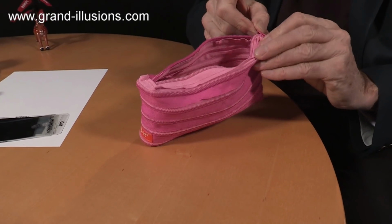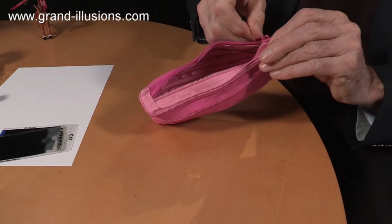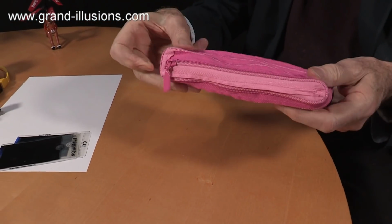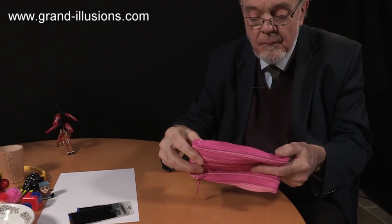One more turn, 180 degrees, and there's the bag, puts things in it, and you can zip it up and close it, and you've got a nice sealed bag. Lovely idea. Very nicely done too. And it's also a nice one, this one, because it's got absolutely no apertures in it, so anything inside is kept inside and wouldn't break.